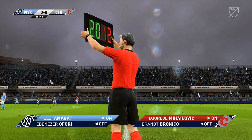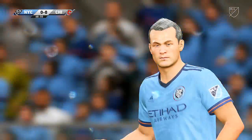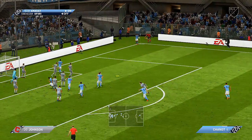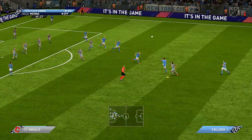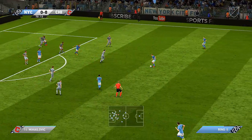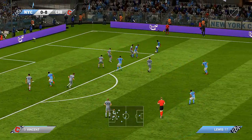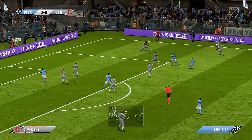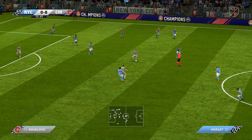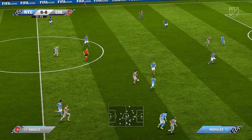Two new faces about to be introduced here. And in it goes. And they get it away. And he's used his head there to keep his side in possession. Under some pressure, he shielded it well. Crisp defending there. Vincent. Trying to stretch the opposition using the wider areas here.